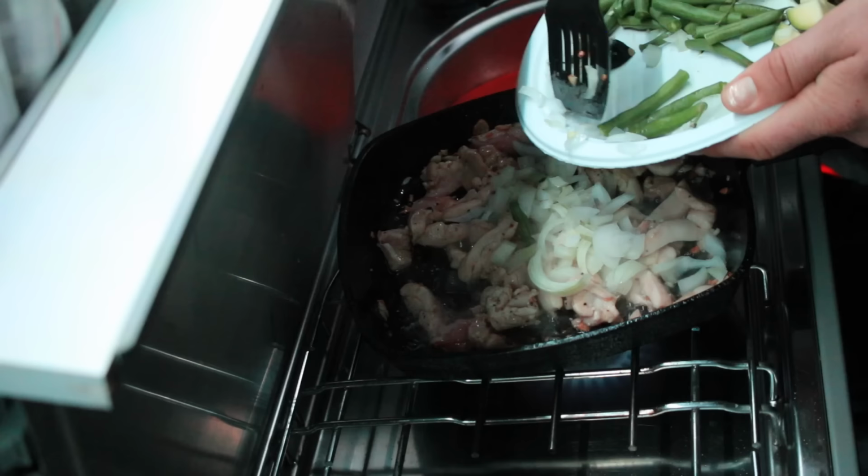So, normally, I would have a cutting board for this. I'm fresh back into the van life again, and at this point, I'm using paper plates. It's about keeping things simple. It's about making do with what you got. I just want to cut the chicken up into smaller bits so that it makes a good stir fry.